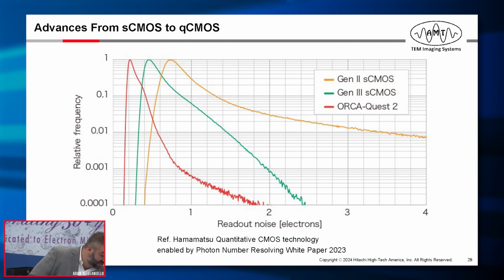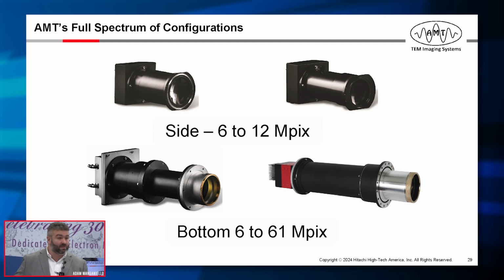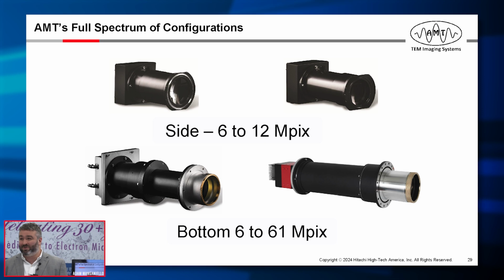As I said in the beginning, I figured I'd take a little bit of time just to talk about the sensor technology because it's how we make the images here tonight. And at AMT, we do a little bit of everything: connectomics, pathology, material science, and now cryo at 100 kV on a 7800 on the show floor.